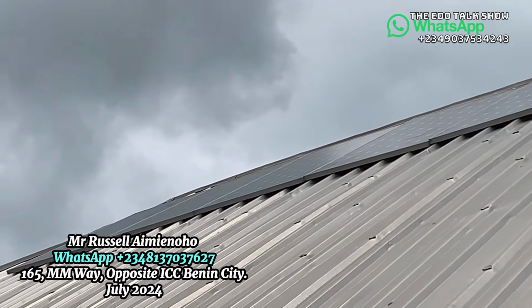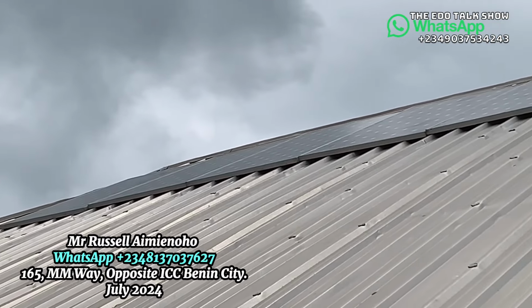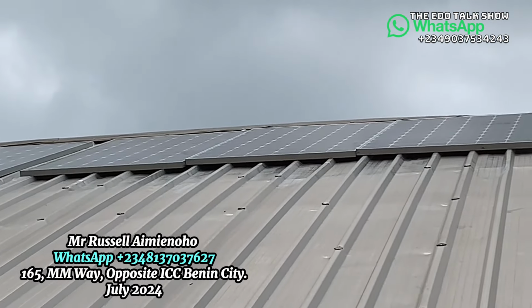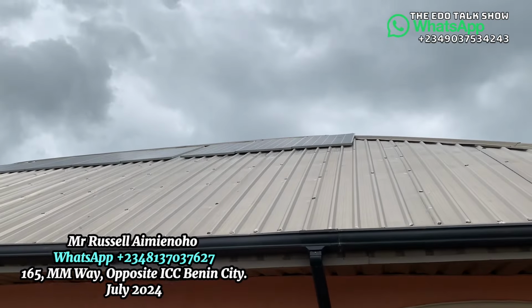Okay, this one with the optional, which one? These are monocrystalline solar panels, and these are 350 watts. We have two types of solar panel. We have mono, we have poly, and so many others. But mono is the most efficient one.